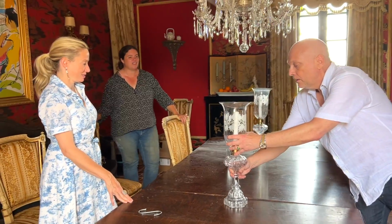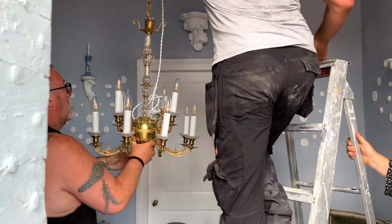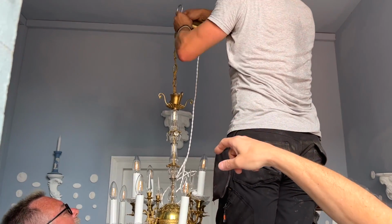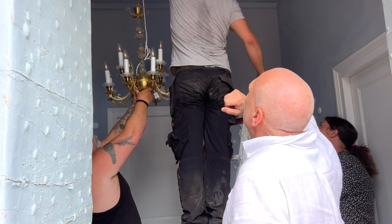Wow. What kind of glass did you say it was? This is pressed glass. It's musical chandeliers at Lalande today. Okay, chandelier number two. Chandelier number 2 is being moved into the chandelier atelier, which is the Wedgwood room, which is where all the chandelier work is going on.